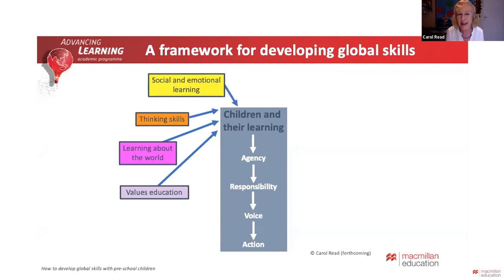Another key area, social and emotional learning. In other words, developing positive self-esteem, learning how to self-regulate and manage emotions and collaborate with others. And of course, we can't leave out language and communication skills. And here is the area that we are so familiar with and also already so good at in English. And I would also include here safeguarding and developing children's multilingualism.